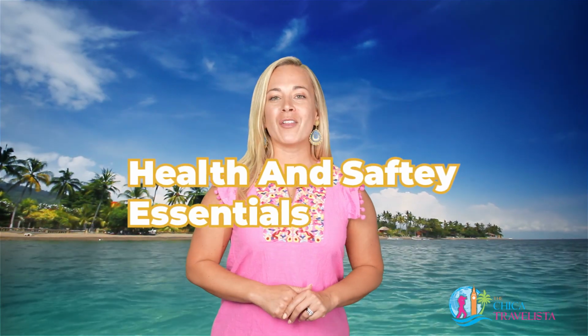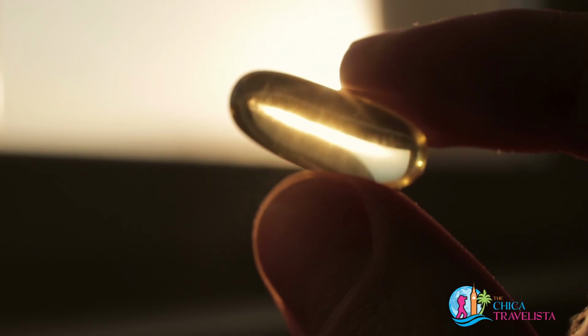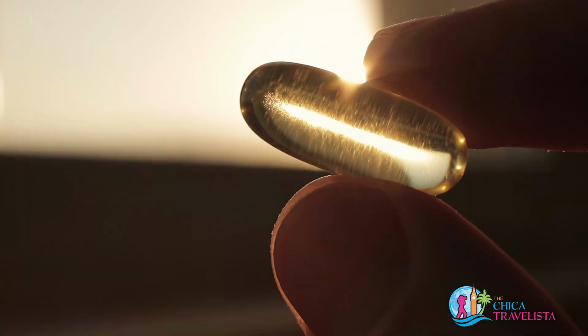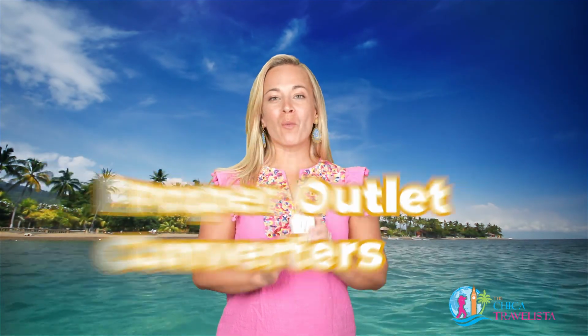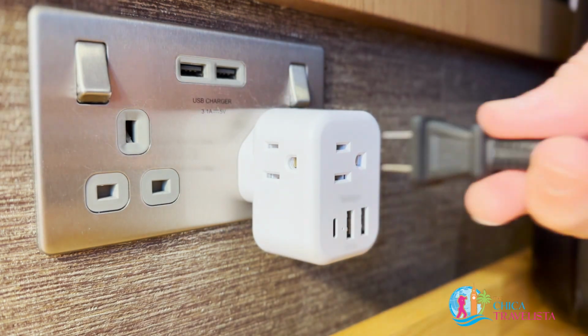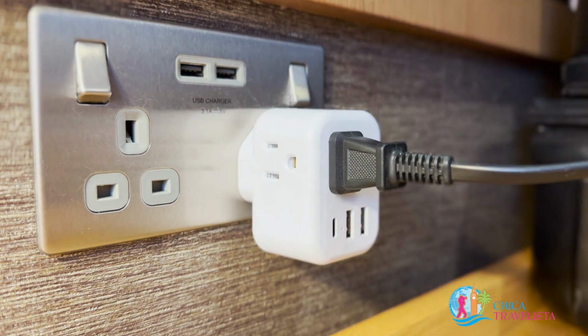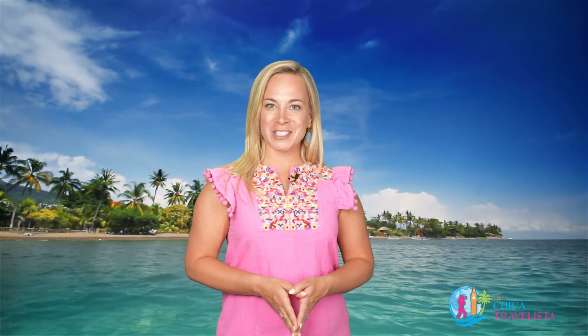4. Health and safety essentials. Pack any necessary medications and some just-in-case medications as well. 5. Proper outlet converters. The wall outlets and sockets are shaped differently all over the world, so make sure to research and purchase whatever adapter you need for your destination. These essentials will help ensure a smoother and safer international travel experience.